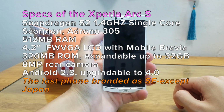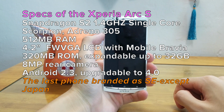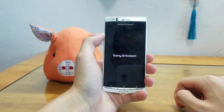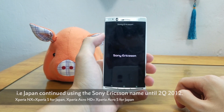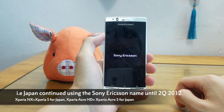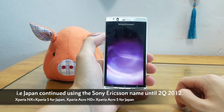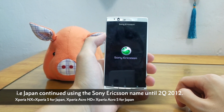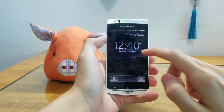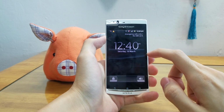I forgot to mention that the Sony Ericsson Xperia Arc S is the last model produced under the Sony Ericsson name before Sony bought over Ericsson's shares in the Sony Ericsson joint venture and integrated it as Sony Mobile Communications in 2012. The Sony Ericsson brand name continued to be used briefly in Japan for the release of the Xperia NX and the Xperia Acro HD, which were the Japan releases of the Xperia S and the Xperia Acro S respectively. Alright, we arrived at the lock screen of the Xperia Arc S.